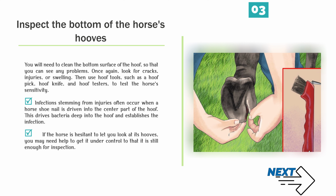Infections stemming from injuries often occur when a horseshoe nail is driven into the center part of the hoof. This drives bacteria deep into the hoof and establishes the infection. If the horse is hesitant to let you look at its hooves, you may need help to get it under control so that it is still enough for inspection.